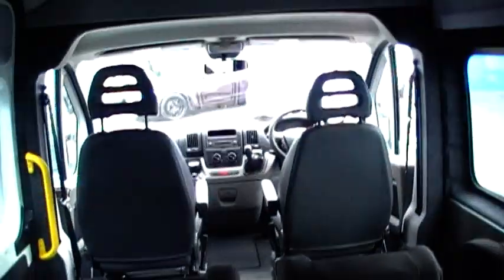So we've got 2 rows of seats up here. You've got another row here. This one's accessible by you can climb on the step here and access the 3rd row. Sorry. There is 4 rows of seats. 1, 2, 3, and 4.